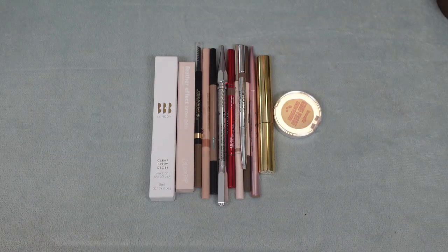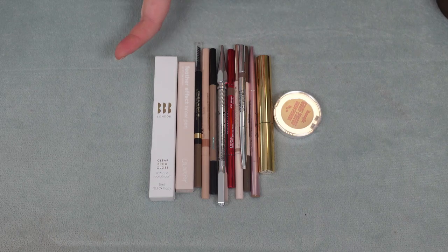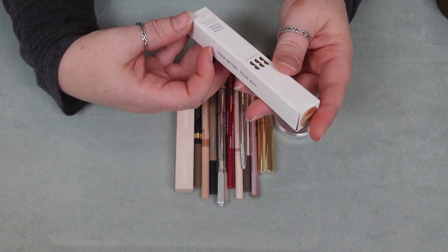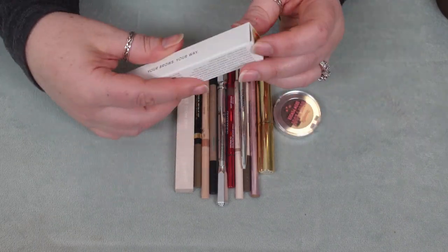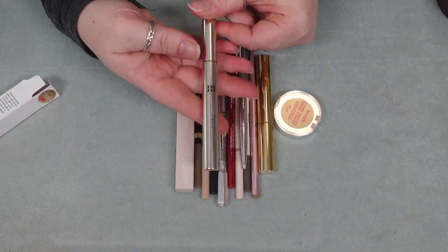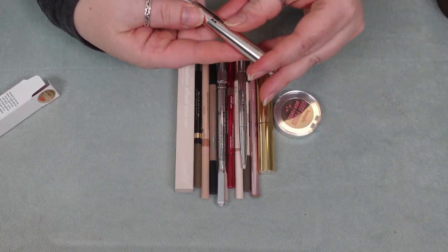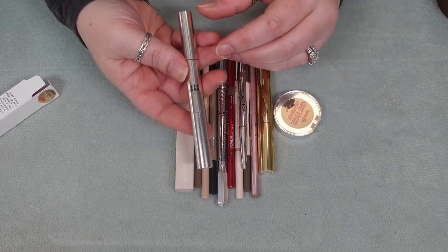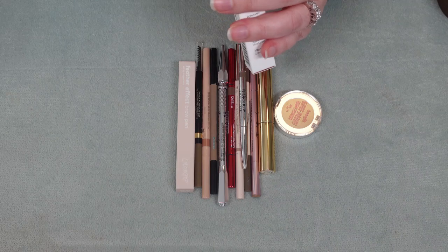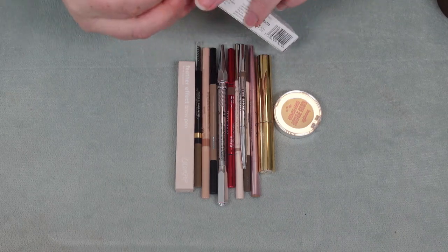Here are all of my brow products. I don't have a big brow product collection, I guess. I basically only use pencils, nothing else. I got this in a Vogue advent calendar. It's the BBB London Clear Brow Gloss. I won't use this. It's nice if somebody likes this and it's clear, so it was good that they put a non-colored product into an advent calendar. But yeah, I'm not going to use this. I'm going to pass this along to somebody, so I'm going to declutter this.